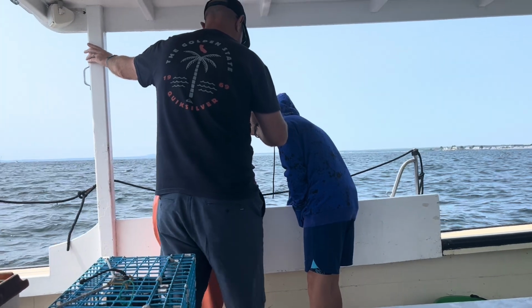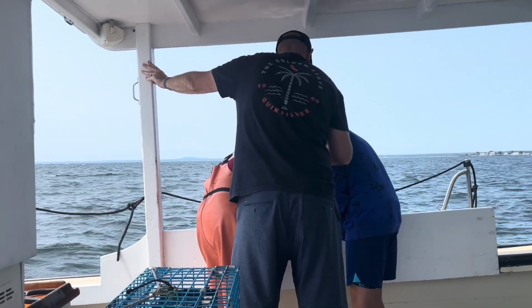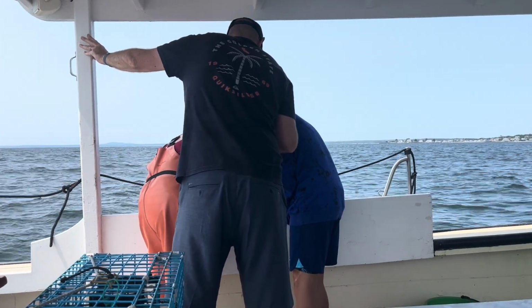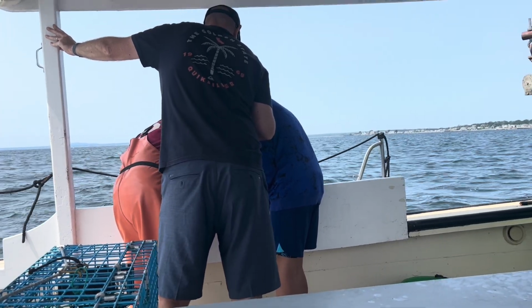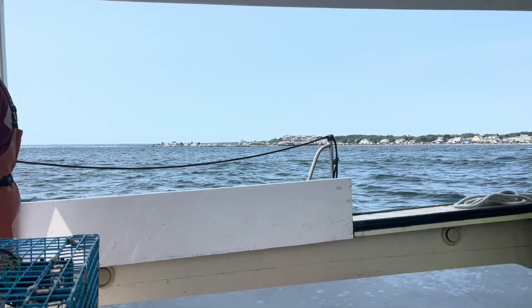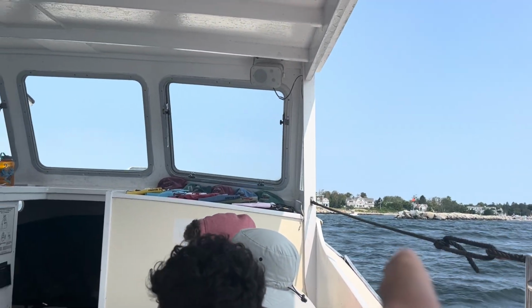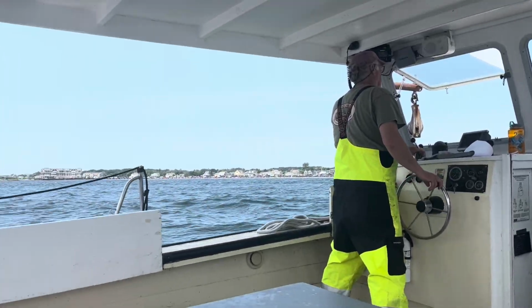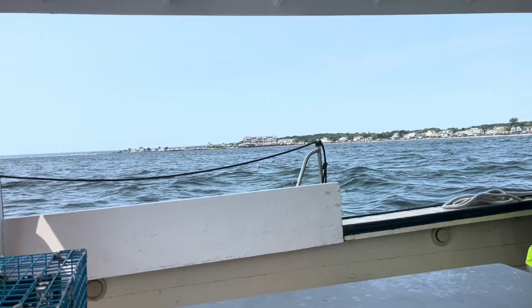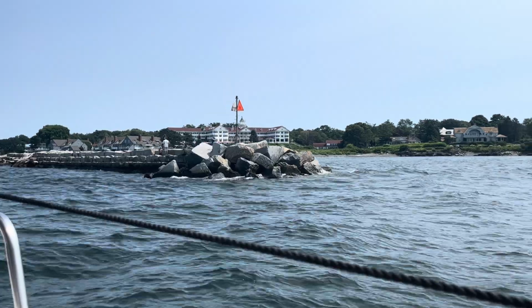So they're letting the kids throw the lobsters back. They had 6 lobsters to throw back, so they're allowing 6 kids to throw the lobsters back. They don't keep these lobsters, they throw them back. And we're headed back in now to the inlet right here. This is the inlet right here. And we're headed back in. Highly recommend this tour. And there's people on the end right here.